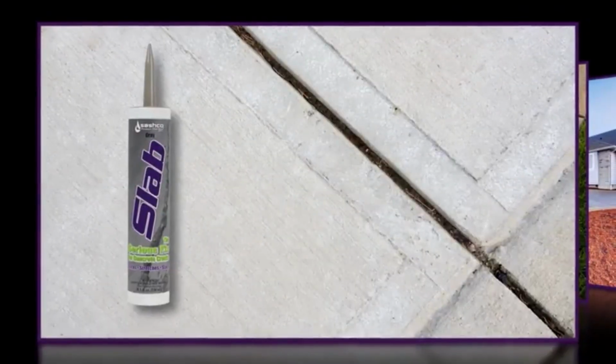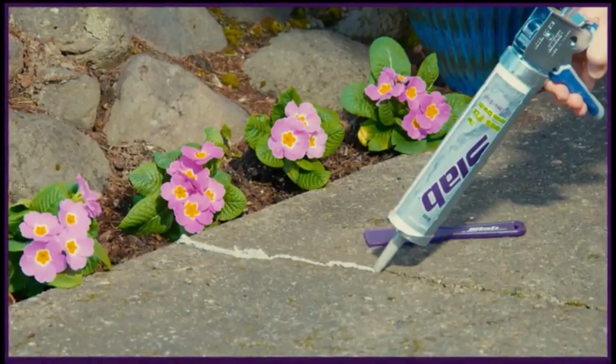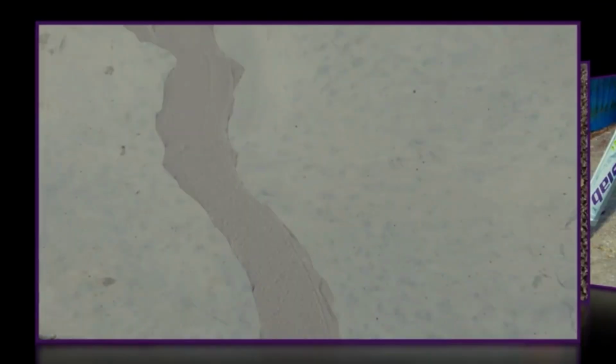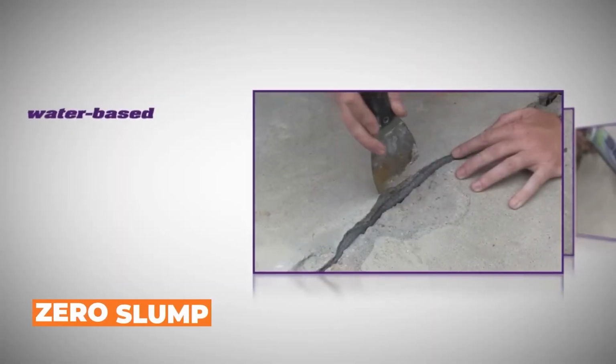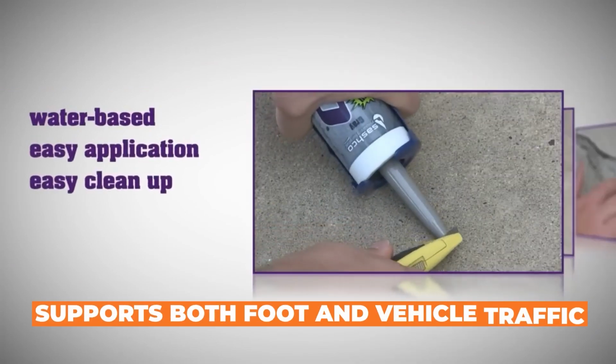The thing that sets it apart is its stretch. It can expand up to 300% of its original size and still hang on. That means it won't tear loose the first time your driveway heats up in July or freezes in January. It also spans gaps up to 3 inches wide with zero slump, sticks to concrete, brick, or stone, and supports both foot and vehicle traffic.